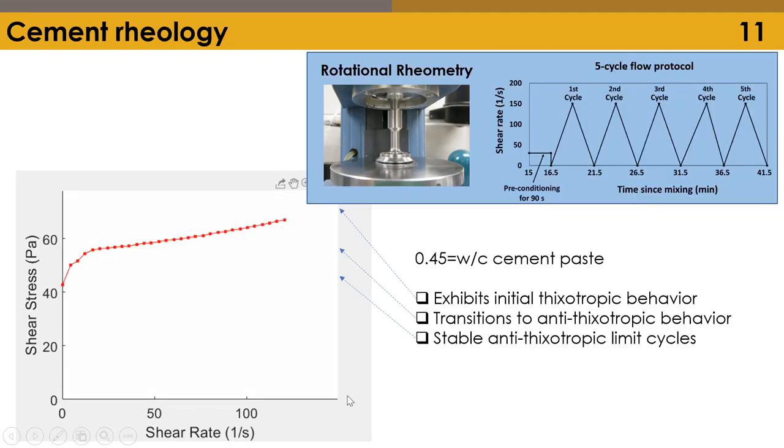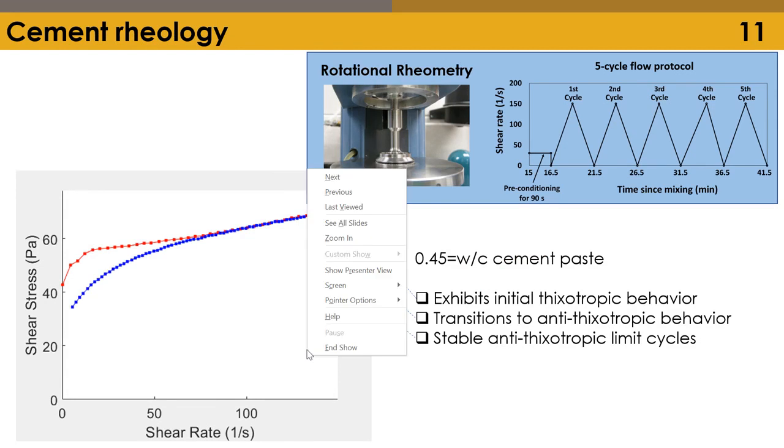It turns out that if you look at Portland cement, the first cycle on the way up and the way down tends to be thixotropic-like, and it may not be classically thixotropic in that it's not exactly shear thinning on the way up and shear thickening on the way down. It's actually transitioning from a thixotropic-like state to a different kind of state.